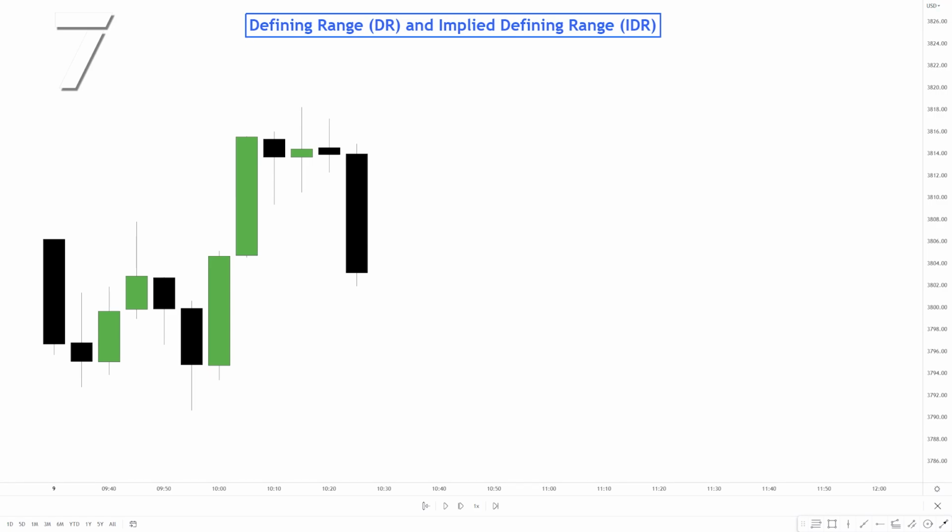All the probability numbers I will give to you are based on the fact that the model is not used on days with high impact news drivers like CPI, FOMC, NFP and so on. The model can still work, but the probability on these days is way lower.